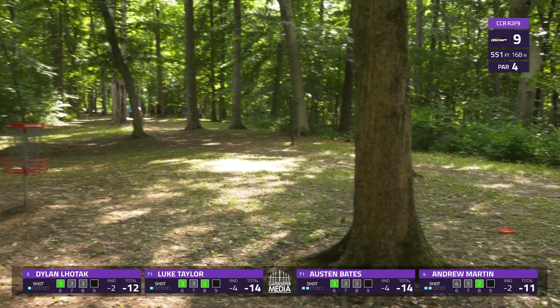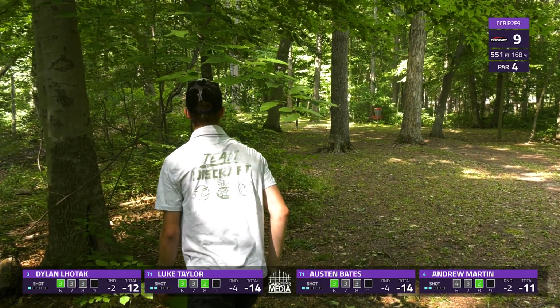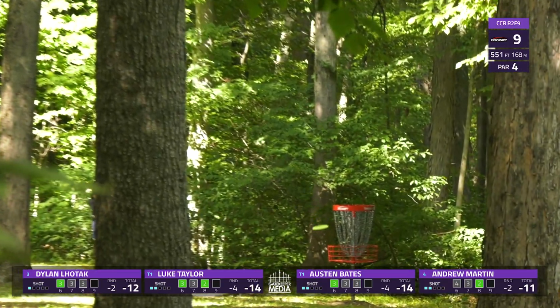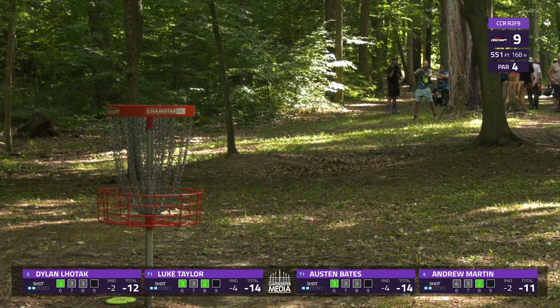Not great, but not bad. It's makeable. This is a par. I mean, eagle putt. Oh my goodness. This boy is dangerous.